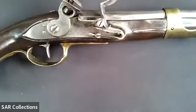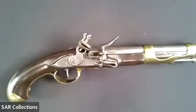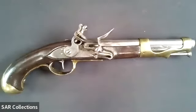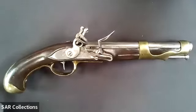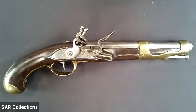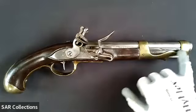So here we have another French firearm. This is a model 1763/66 pistol. Numerically, of the known models given to the Continental Army, this is the one that they gave the most of. These were just out of date for the French Army. They had just come up with a new pistol, and so they were giving last season's pistols to the Continental Army. It has this very distinct double band on here.